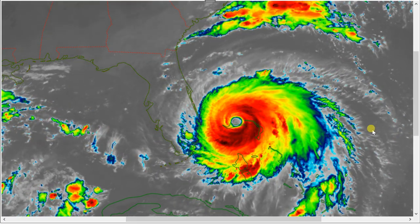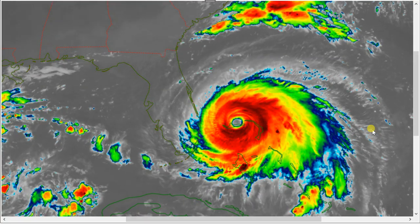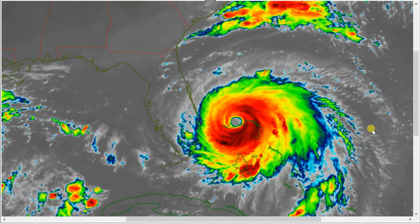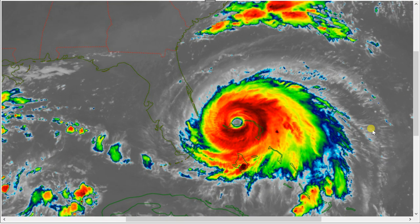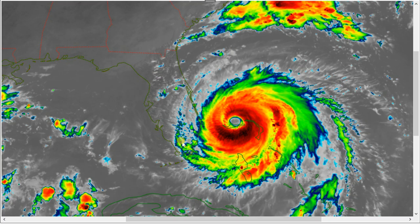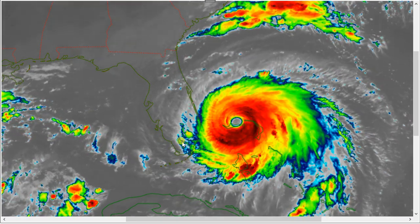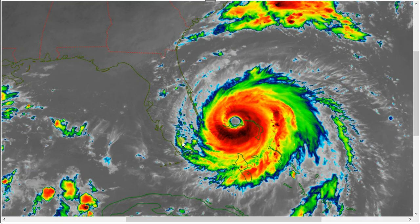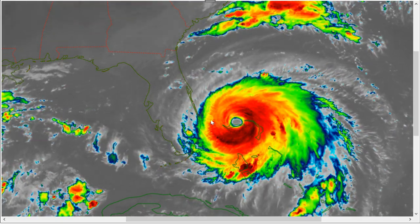Dorian has not moved much. The winds are down to 155 miles per hour. It's been undergoing three things that are affecting its intensity. In the short term, one is it's undergone an eye wall replacement cycle, which started right before I went to bed last night and has continued, although the information coming in says that process has completed, which we were hoping might take a little longer and be a little more disruptive to the storm, but it is what it is.